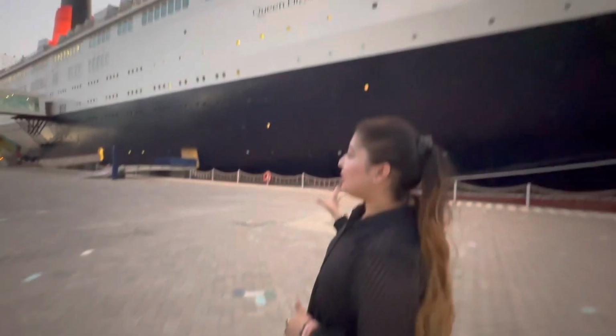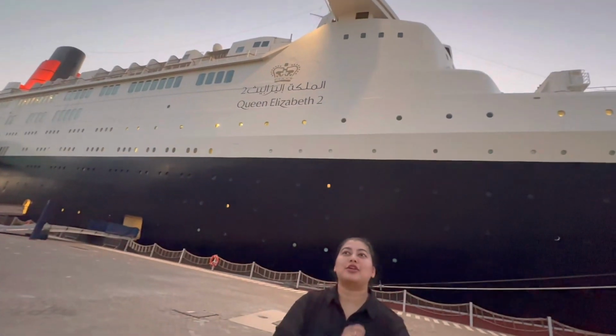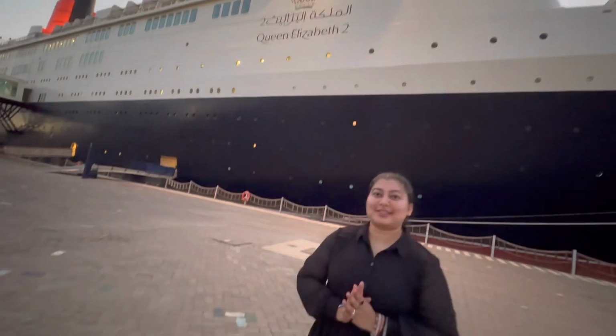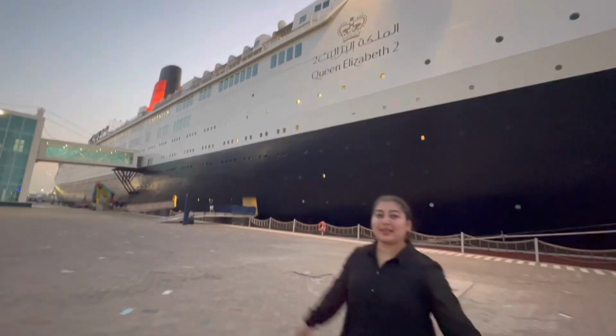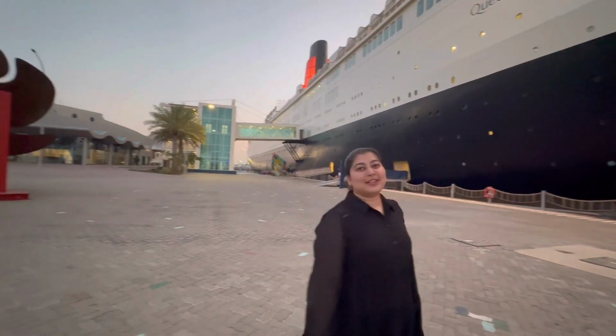different experience apart from the regular hotel stays and homestays that you get to experience in a new country or a new city. Staying in a ship like this with a rich history and heritage is going to make your holiday or your travels a lot more interesting and memorable. So let's see what is there in this iconic place and let's explore the rich history of Queen Elizabeth II Ship Hotel in Dubai.